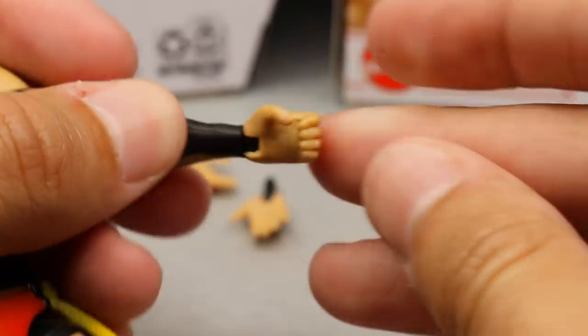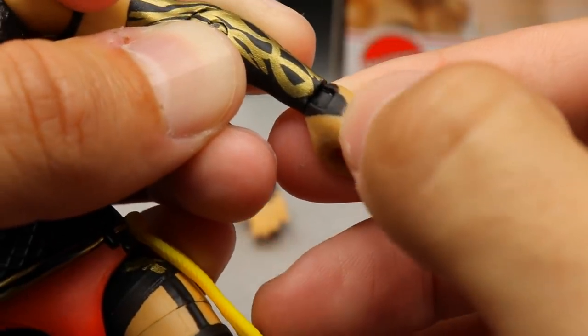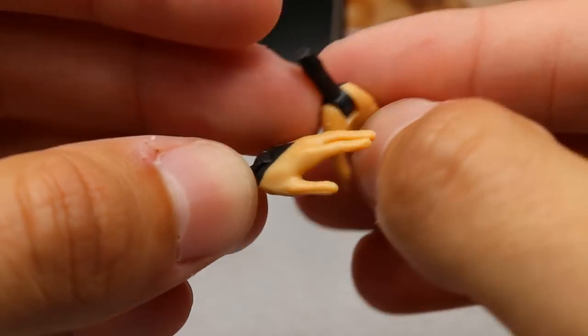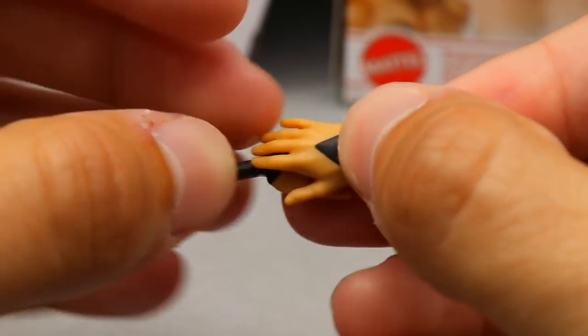Out of the packaging, she also comes with mic holding hands with no nail polish or anything, but it does have the little black sleeves design going on there. And then she also comes with slapping hands or relaxed hands. So you get the slapping slash relaxed hands, and then you get the mic holding hands. Outside of hands and a mask, man, that does it for Asuka's accessories.